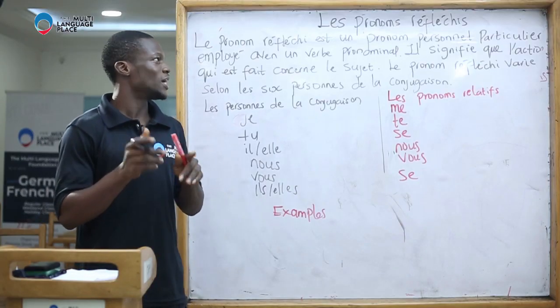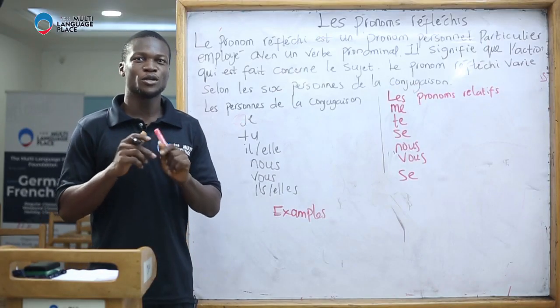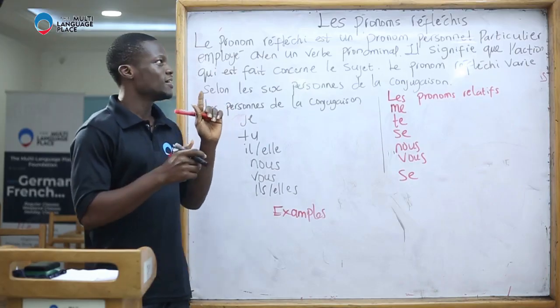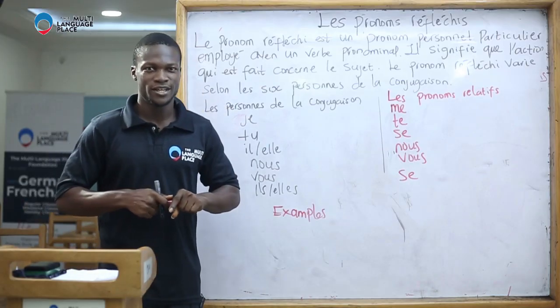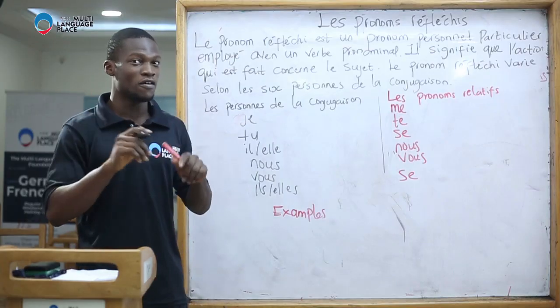Aujourd'hui, nous allons étudier les pronoms réfléchis. We are going to be learning today the reflexive pronouns. The reflexive pronouns. Before we start, just a quick overview.